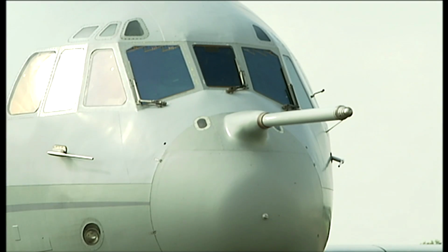In theory, the VC-10 will be kept in airworthy condition. In truth, this aircraft will never fly again. Our main aim is to make sure that these exhibits are accessible to the public. They can see and hear them, touch them, smell them, come on board. And it's very difficult to do that with a totally live flying aeroplane where you can't let people muck around in the cockpit.